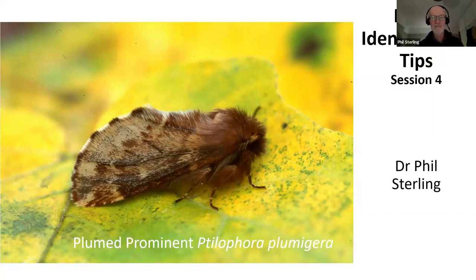What a gorgeous moth. It's a rare prominent moth found only in the most long-established woodlands where there's field maple. And that can be scattered across southern England. But there aren't many places where this moth occurs in lots of places in a county. So there are one or two in Dorset, scattered around the country, we find this moth. And it flies in mid-November to early December.